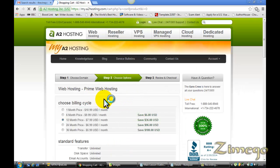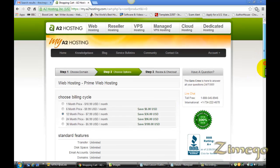Now you have to choose your billing cycle. You can pay monthly, and that will cost you $10.99 per month. You can pay every 6 months, it will cost you $9.99 per month. You can choose to pay annually, it will cost you $7.99 per month. You can see the other options there, and you see how much you save on your right. So I recommend you leave it at the annual point. That's if you can afford to pay upfront that way. If not, you can choose the lower options. It's up to you.